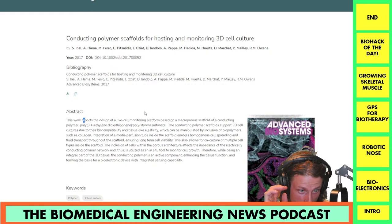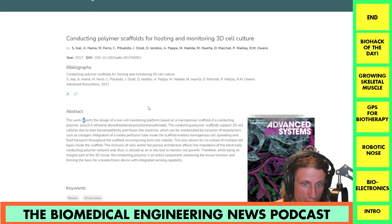This work reports on the design of a live cell monitoring platform based on a microporous scaffold of a conducting polymer. The conducting polymer scaffolds support 3D cell cultures due to their biocompatibility and tissue-like elasticity, which can be manipulated by the inclusion of biopolymers such as collagen.